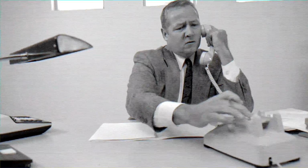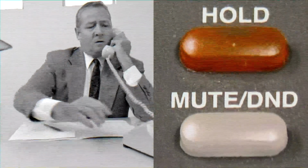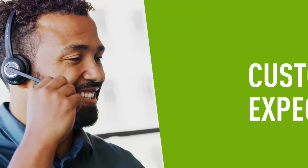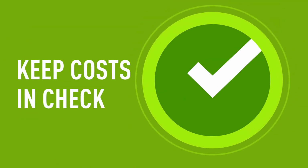Your existing phone system may have served you well, but will it help take your business to the next level? Or is it simply putting your business on hold? Upgrading to a modern cloud communication solution will help you keep up with changing workplace environments, customer expectations, and technology advancements, while keeping your costs in check.